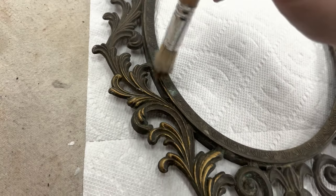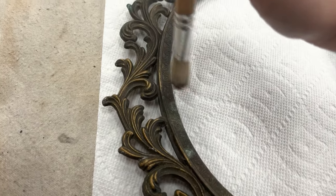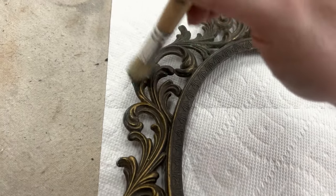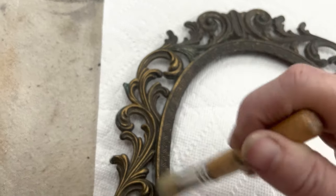And then when it comes to this one, just a little bit of the gold leaf rub and buff, I think will just absolutely accent all the details on this beautiful metal frame.